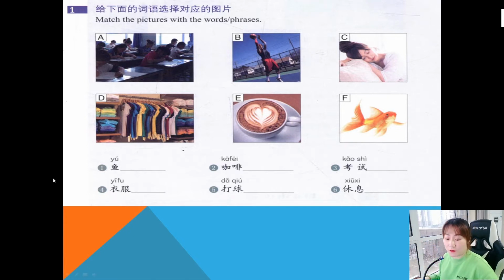So only single syllable, right? So we need to choose F because 鱼 in Chinese means fish. So choose F. And next one, 咖啡, coffee. So choose E. 考试, to take exam. So choose A. 衣服, clothes. So choose D. Next, 打球, play basketball. So choose B.